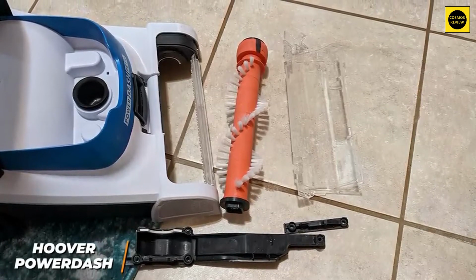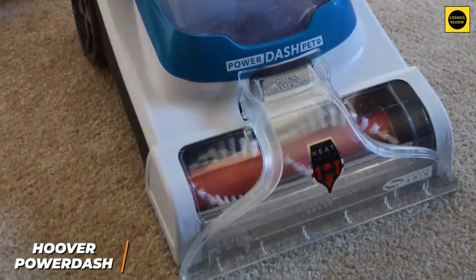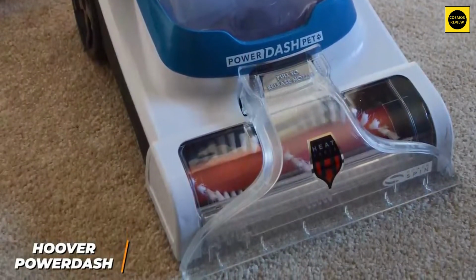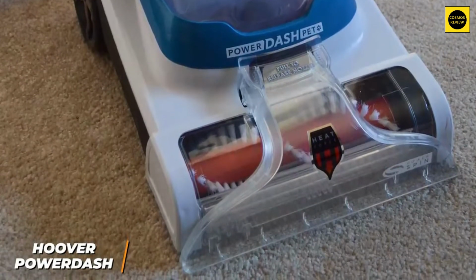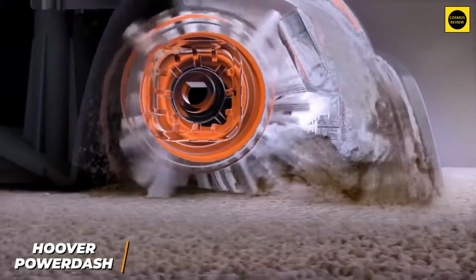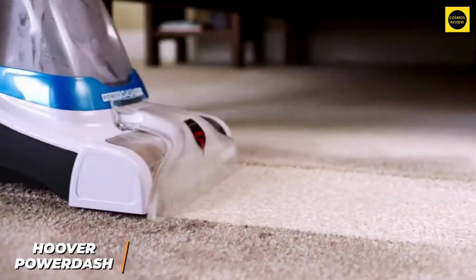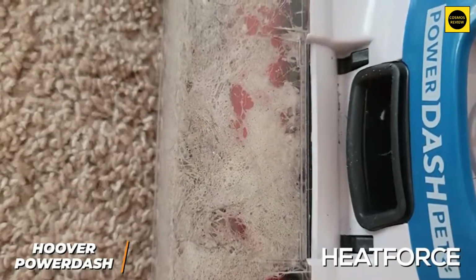While it has a narrow 10-inch cleaning path, it offers impressive performance on most types of carpet piles considering the price. It excels at removing grime and hair from carpets, which makes it ideal for pet owners. The PowerDash uses heat cleaning to dissolve stubborn dirt for in-depth sanitization, and it has a convenient heat force feature that helps dry the carpet much faster than competitors.